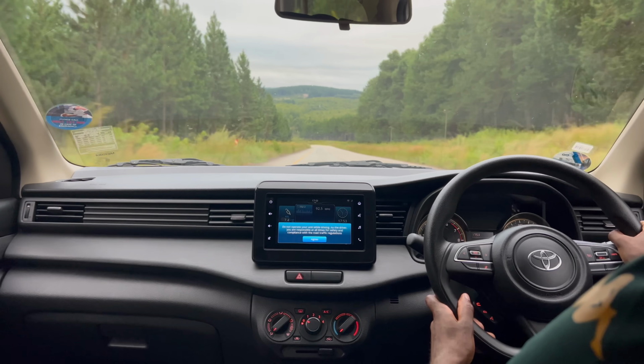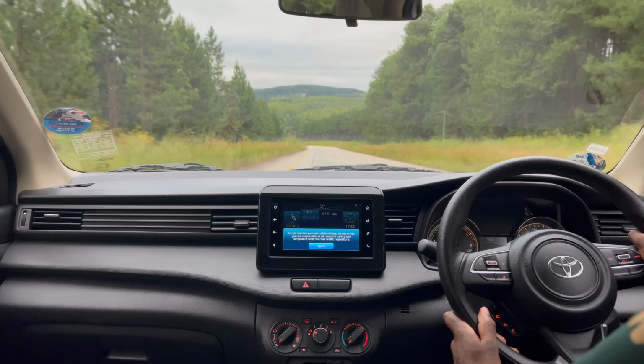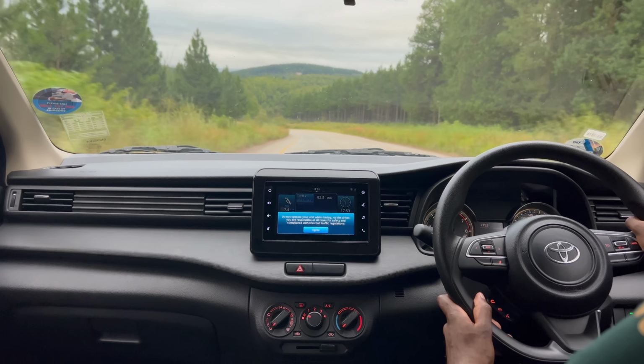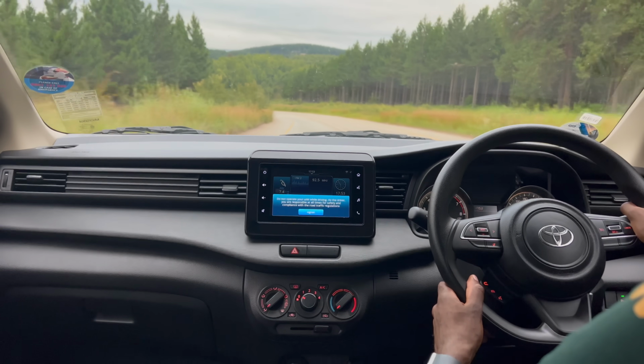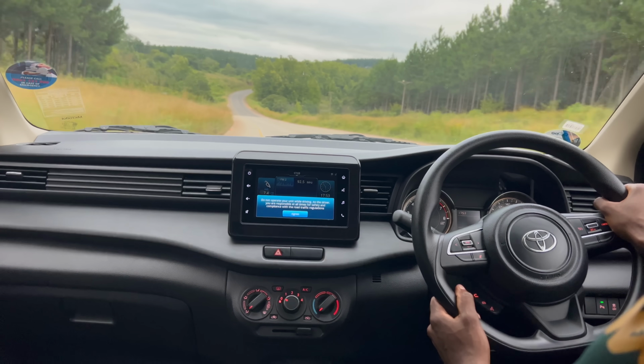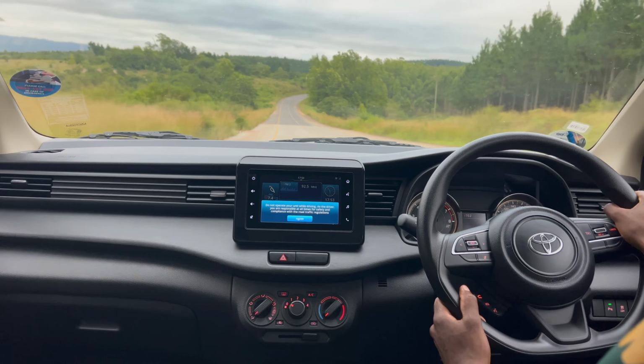Then there's the issue of body roll. The body of this car is kind of skinny and high, so if you take corners at high speeds it feels like the car wants to roll, but if you drive like a normal person, body roll won't be an issue. The Rumion is available in 5-speed manual and 4-speed auto. You'll decide what works for you.